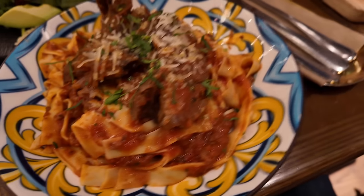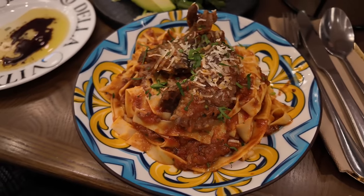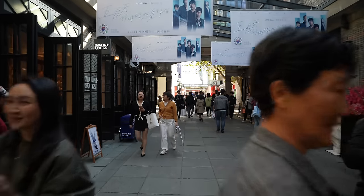Course has arrived and it's looking good. I've gone for a bolognese dish and it looks absolutely gorgeous. My kind of food. So that was lunch at Il Titro, one of the Italian restaurants here, and there's just a massive amount of contemporary and really good both Chinese and foreign restaurants in the Xintiandi area.